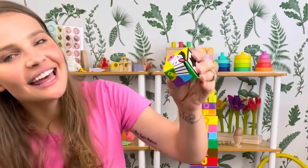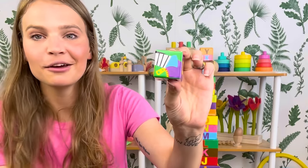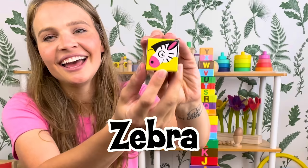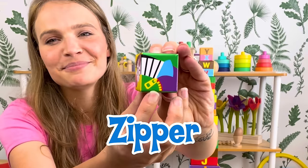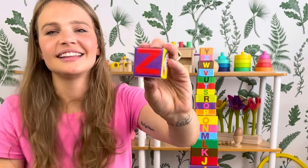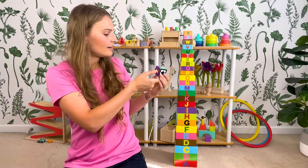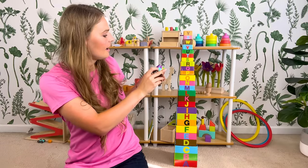Hi, zebra. And this zebra's wearing a jacket with a zipper. Zebra with a zipper. And they both start on the letter Z. Let's put it up on top. Ready? On.